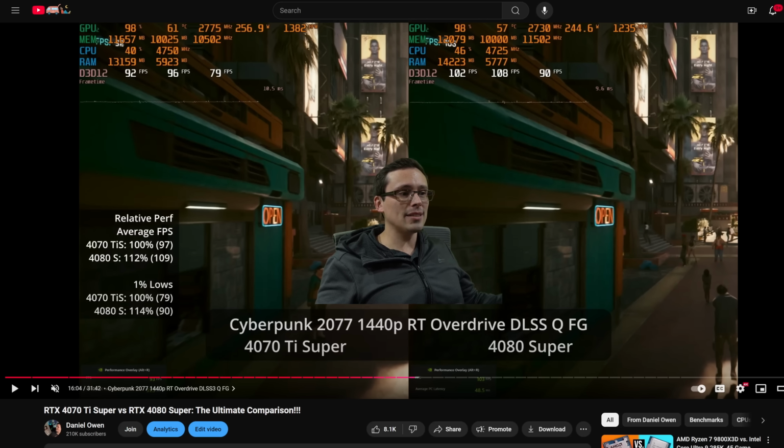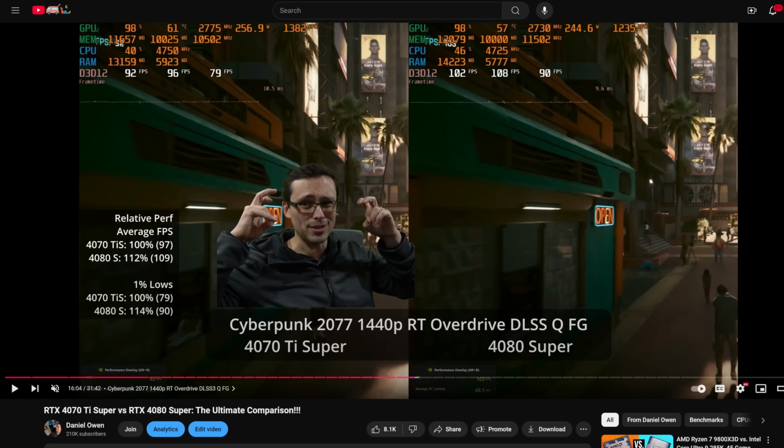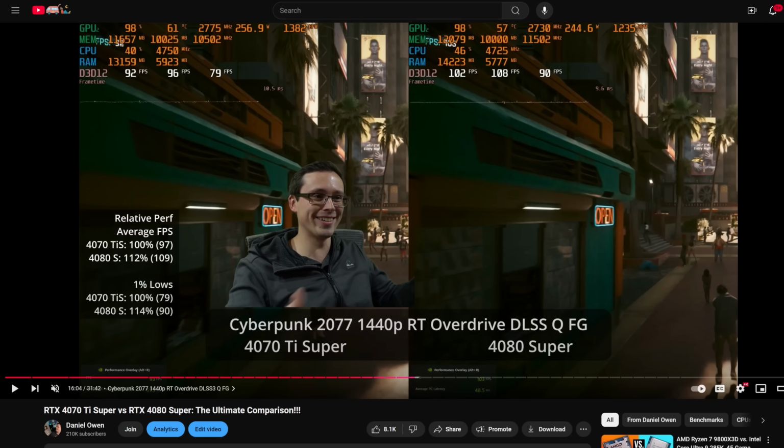So in general, I'm not necessarily saying I recommend the 4070 Ti Super. I'm just saying if you want to do all of the NVIDIA stuff, it's the most, in quotes, affordable card that can do it all, right?